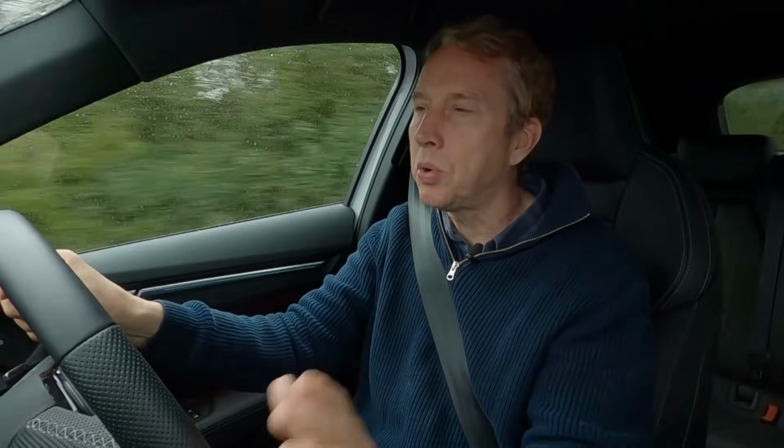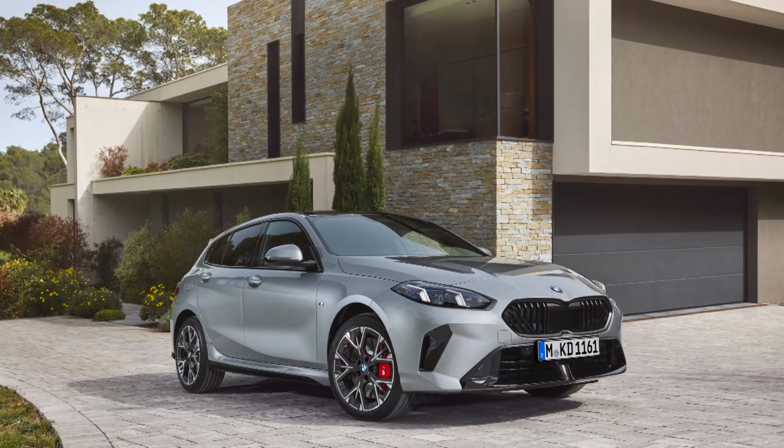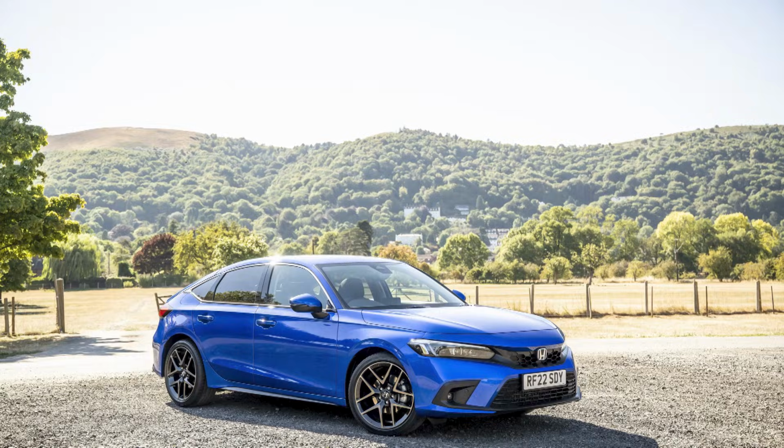Audi's certainly keen to talk about electrification when it comes to this A3, but as with its closest rivals, there's no full EV option, nor can you have the sort of full self-charging hybrid powertrain that rivals like Lexus and Honda can offer in this segment.